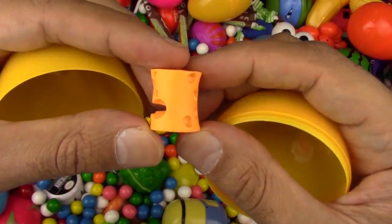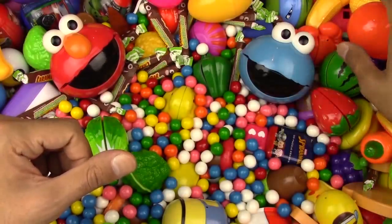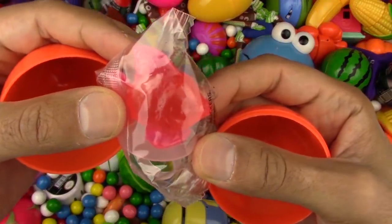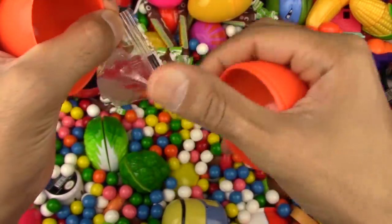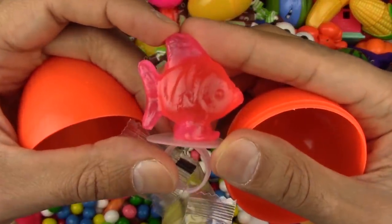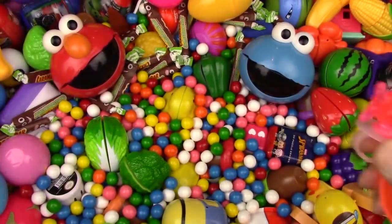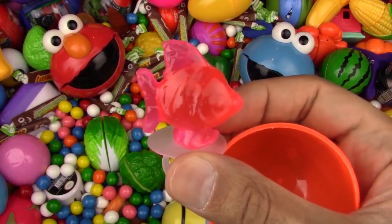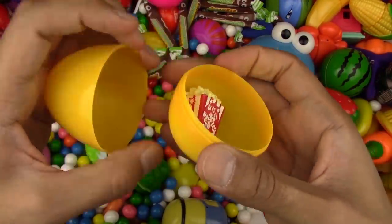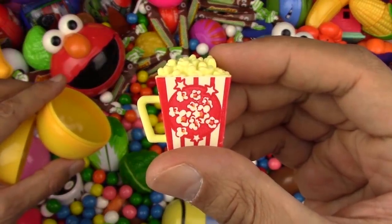What's inside? Here's a piece of cheese. Super yummy looking. Yay. Oh, there's some more here. An orange one. And here's another fishy. Super yummy. Yay, let's open it. Super yummy, deliciously looking fishy. Let's try it. Yum, yum, yum. This tastes like the cherry fish. Yay. Oh, we got another yellow. Oh, we got some popcorn in here. Nice. That's some delicious popcorn.